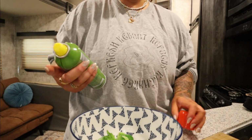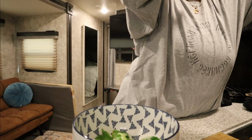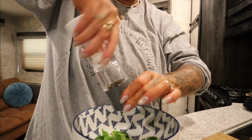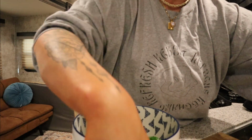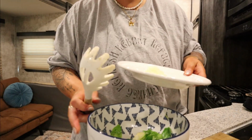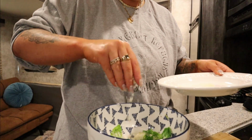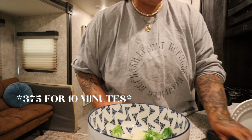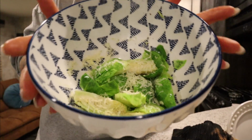For the Brussels sprouts, spraying with a little bit of olive oil. Salt, pepper. Give that a little toss. And then add the Parmesan cheese. And then we're gonna air fry these for about 10 minutes, probably on 350. So it's already prepped, just needs to go in the air fryer.